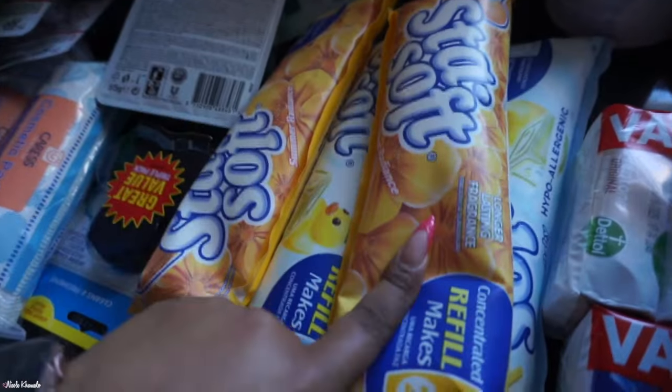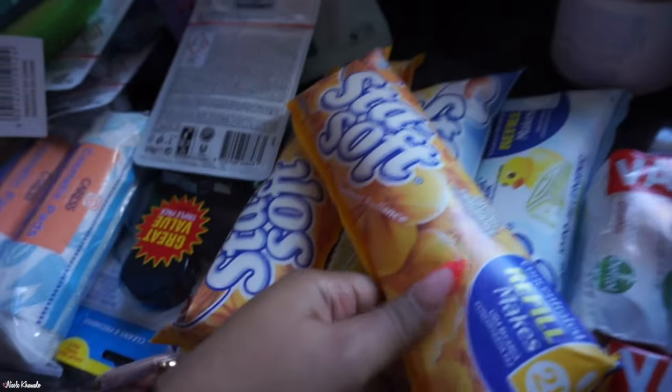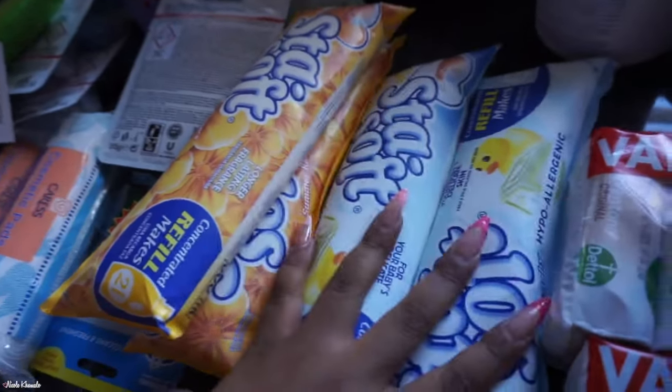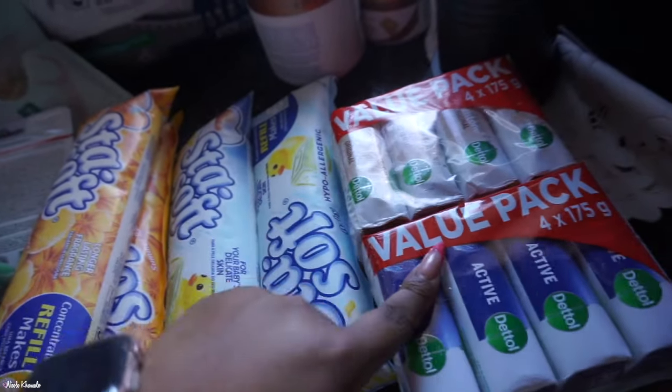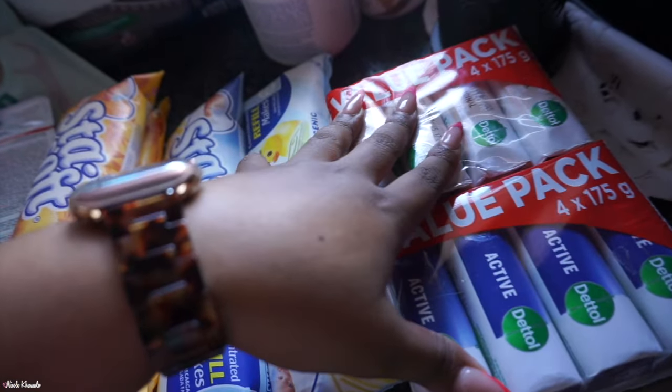We have some fabric softener concentrates. This is the Summer Radiance one, smells good. And then we have the baby one, of course. That one never stays behind. We got the heavy duty kitchen scourers as well. Then we got 8 little soap bars.